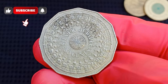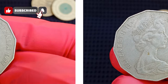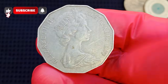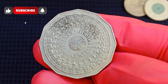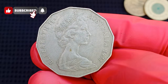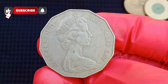Take a careful look at the front of the coin. The obverse features the familiar portrait of Queen Elizabeth II, designed by Arnold Machin, facing proudly to the right. Around the portrait appears the inscription, Elizabeth II, Australia, 1977. At first glance, it seems ordinary, but experienced collectors immediately begin examining details that casual observers completely ignore. They inspect the Queen's hair, facial definition, the sharpness of the lettering, the strength of the rim, and the overall strike quality. Even small differences in preservation can dramatically influence collector interest because these details reveal how well the coin survived decades of circulation.